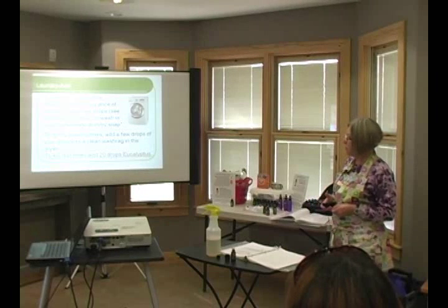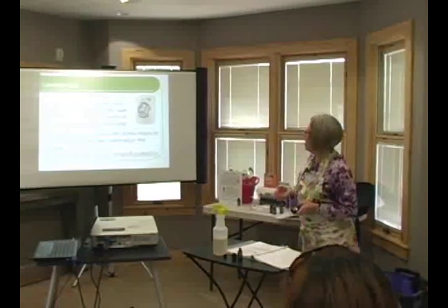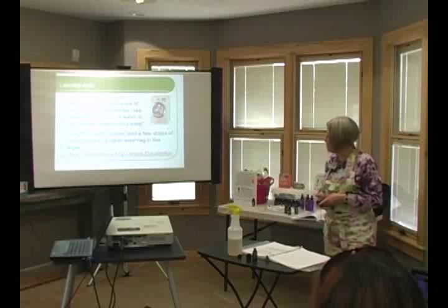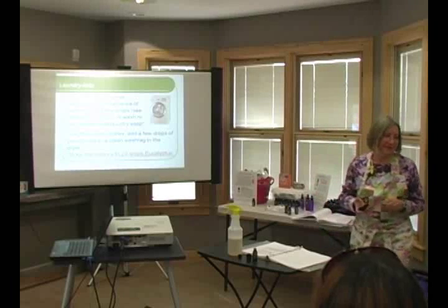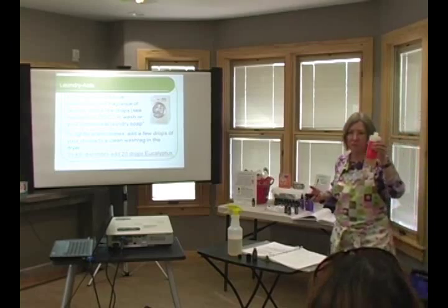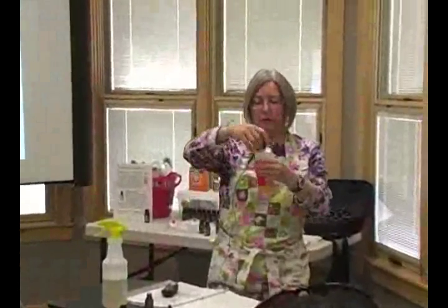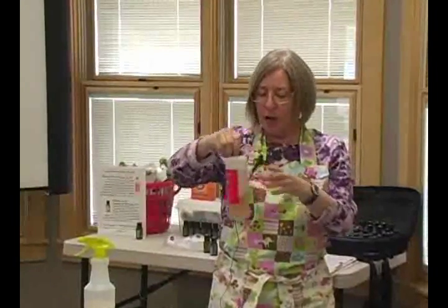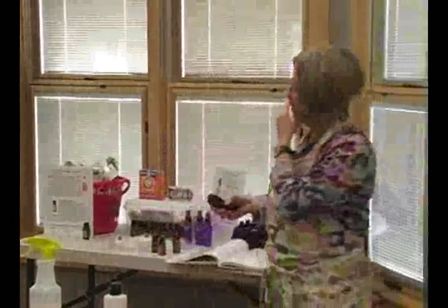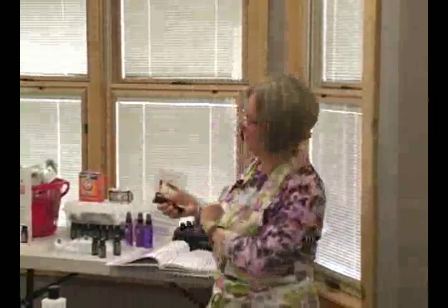In the laundry, same thing. Look at your handout. There's a couple of ideas, and then you can also use our On Guard stuff. I love it. So what do you think of the smell of this? It smells pretty much like the other, just a little more diluted. Yeah, it's pretty good. And you can do a lot with this, not just, like I say, wash dishes and do laundry. And how much is it? I'll get to that. Okay, jump ahead.